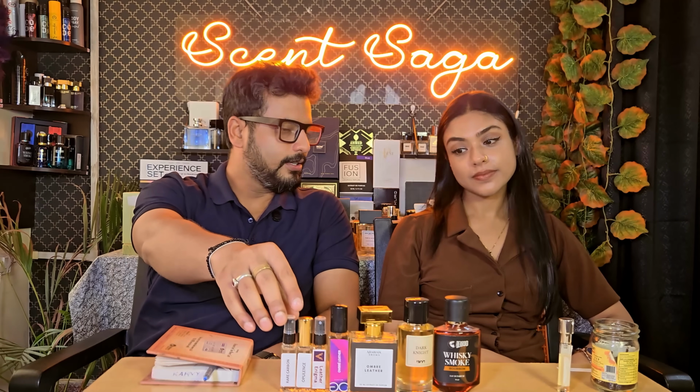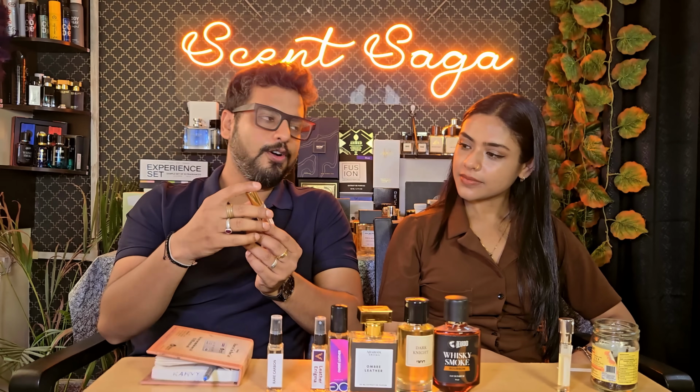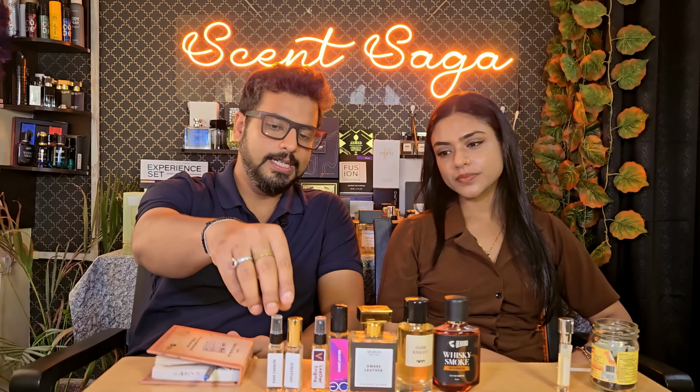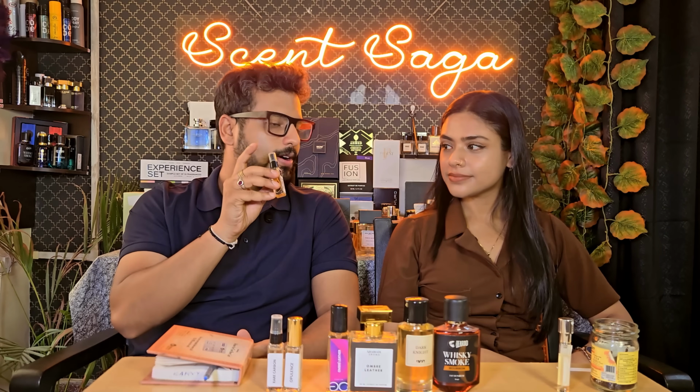Before we proceed, let me introduce the 7 perfumes to you. Starting from the right hand side, this is a decant of Afnan's Rare Carbon. And this is a decant of Maison Alhambra's Opulence Leather. These two are basically Middle Eastern houses. These 2 decants are bought from Vif Culture. This is an 8 ml vial of Vivian Luxury's Ombre Leather, which is Leather Enigma.